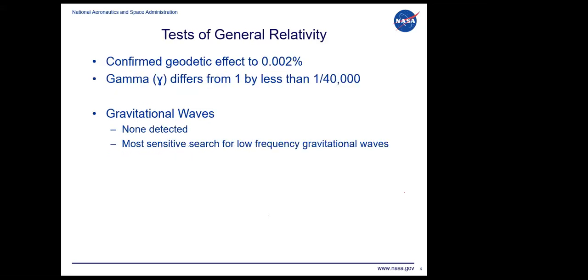The general relativity effects, they measured the geodetic effect to within 1 part in 50,000, 0.002 of 1%. And they measured gamma to differ from 1 by less than 1/40,000th.